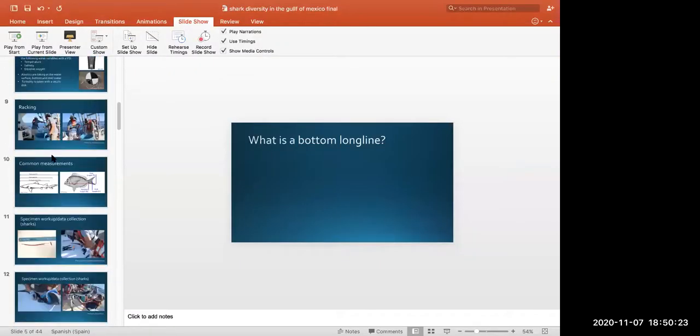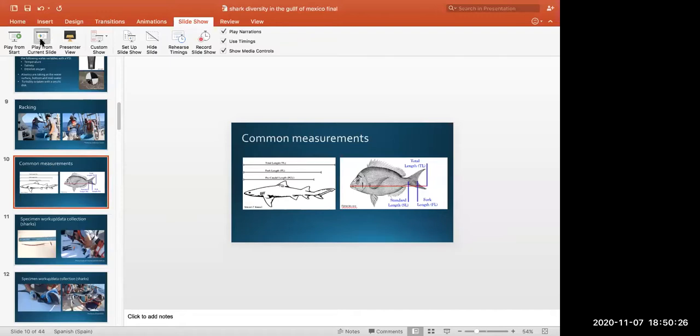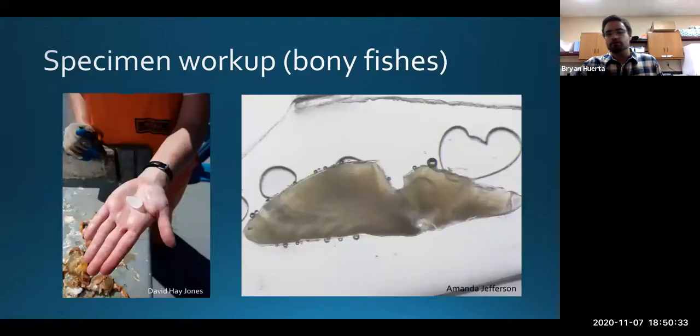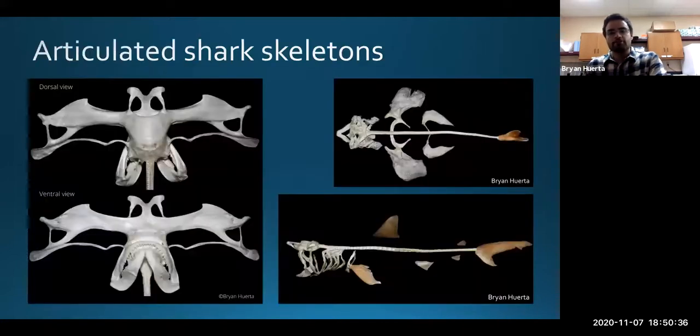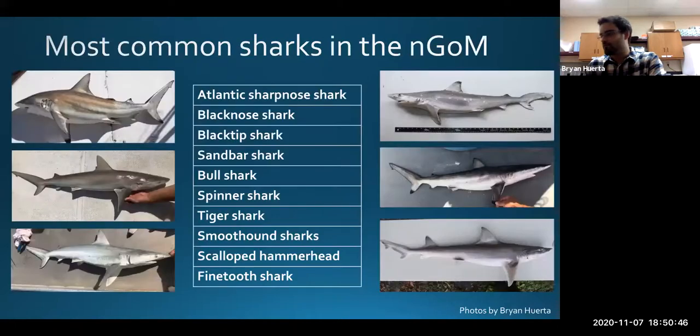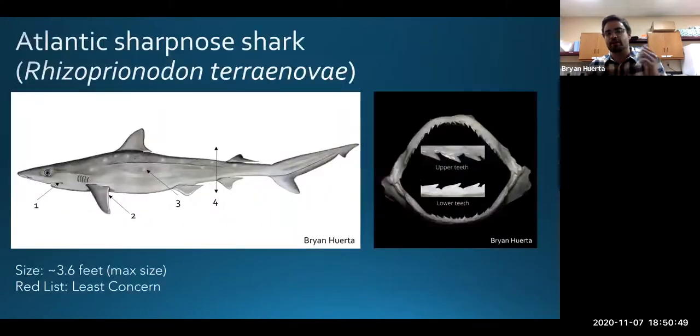And another question from Anonymous is, do you ever catch rays on the boat with MSU? Yeah, sometimes we get southern stingrays or blunt nose or electric rays. And if you guys want, I have some wet or preserved specimens I can show you, from sharks. We have sharpnose, mako, tiger, finetooth, blacknose, and I think we have an electric ray and an Atlantic stingray. So if you want to see any specimens, just let me know.